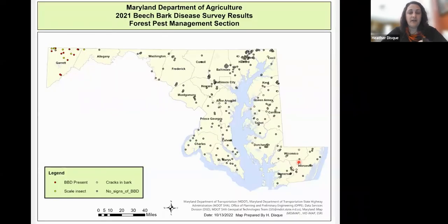And so where have we found beech bark disease in Maryland? Currently Garrett and Allegheny counties are where we find beech bark disease. We found scale from Allegheny through Garrett. Those are all those yellow dots. And where the Nectria fungus, that red fungus, was found are all the red dots. So in 2021, we found mostly the Nectria in Garrett County, where they have seen mortality in the past for beech bark disease. And then the rest of our state is unaffected.